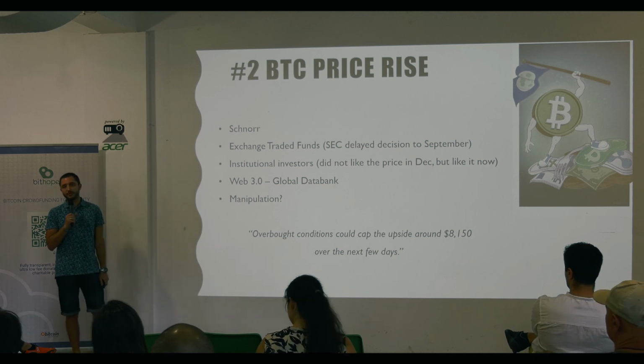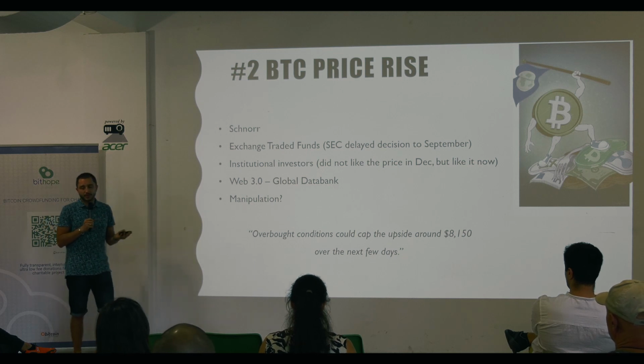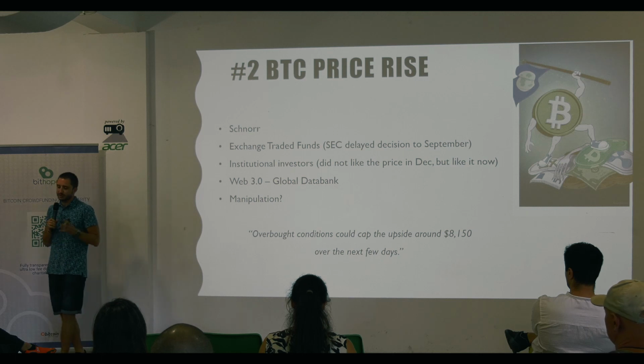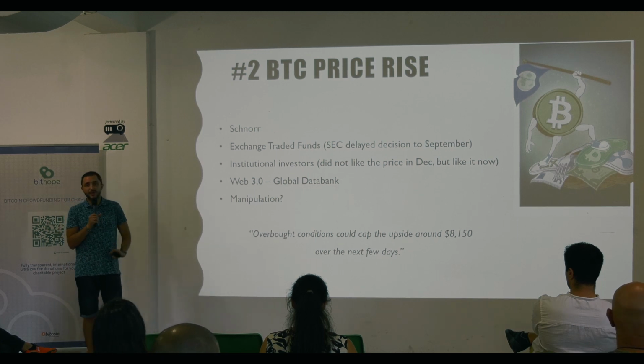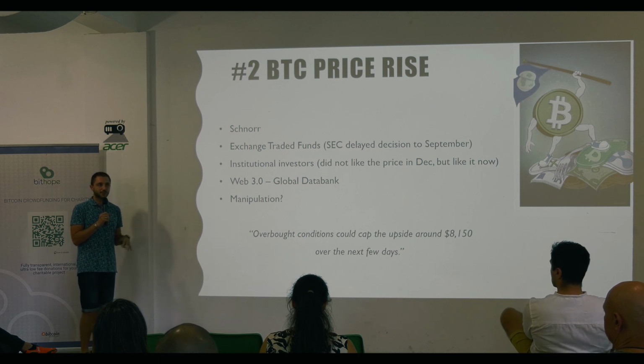And it could also be a manipulation. Based on all these things, people might be somehow manipulating the market. Manipulations are something that happens frequently. So it might be this as well, although I haven't heard anyone say that this time it is manipulation.